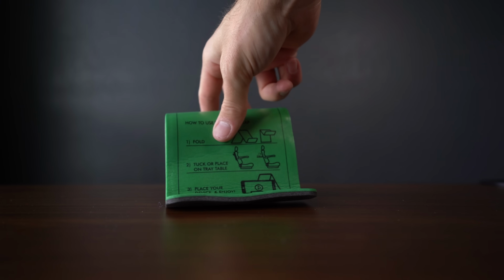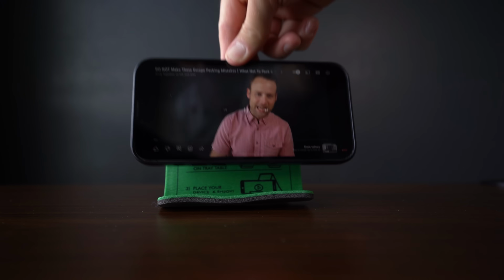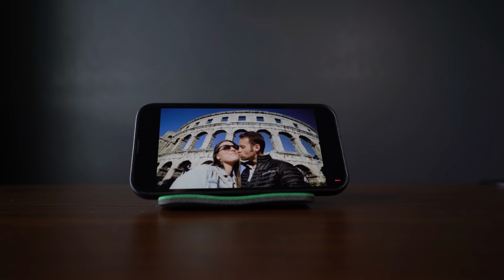So you can either prop it up on the tray, or you can actually stick this in the back of the tray and fold it up to hold your phone so that you can go hands-free while you watch your shows on the plane instead of your neck cramping and you're like holding this little thing the entire flight. Now, when you're done with it, all you have to do is straighten it back up, and you can slide it into like a little convenient spot in your backpack or your luggage.